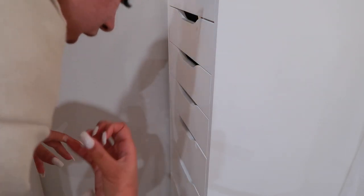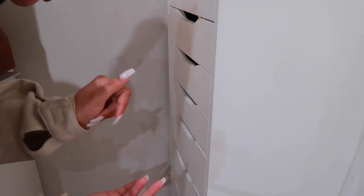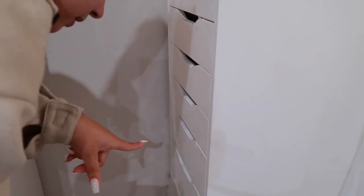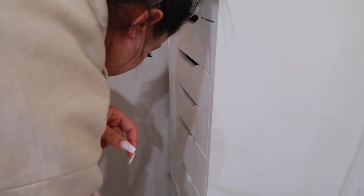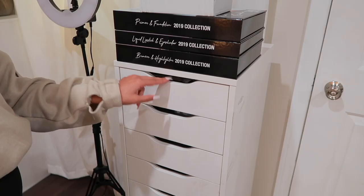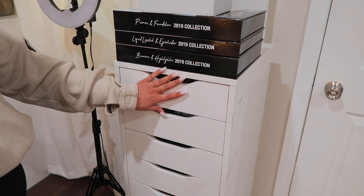But since I'm already taking a lot of skin and foundations and new products I want to try, I'm going to sacrifice taking an eyeshadow palette, especially because these are a little bit more bulky. I can survive without eyeshadow, especially because I have lash extensions. This top drawer just has a bunch of random stuff, so I'm not even going to open that.